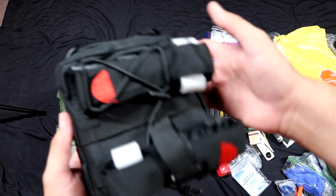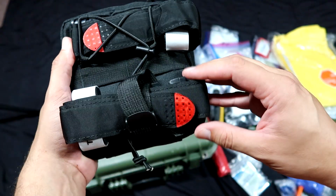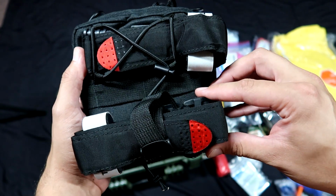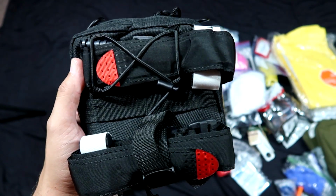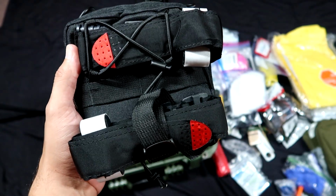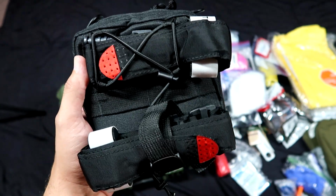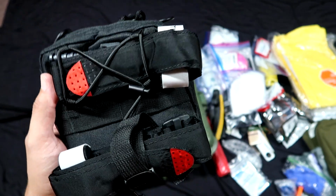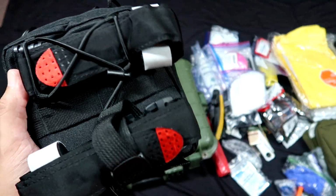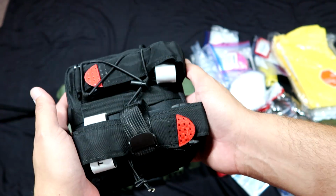Next we go to this black one, which has, as you can see, 2 things on the front here. These are CAT tourniquets, or combat applied tourniquets. These are made for one person, like myself, to apply this to me with one hand. So I got shot in the leg, or I got shot in the arm, or even I slice an artery in my leg. I could then grab this, take this off, put it on my thigh, and apply a tourniquet to stop the bleeding and hopefully save my life.